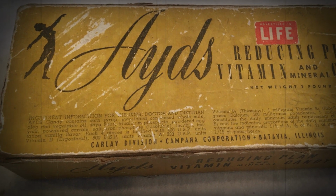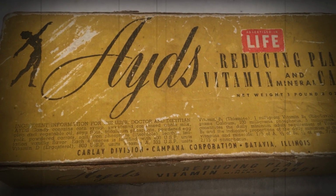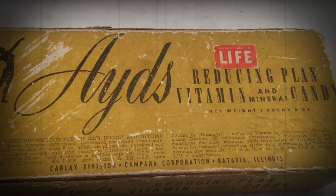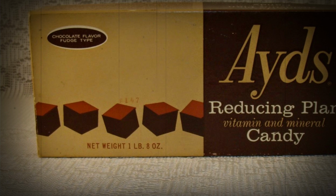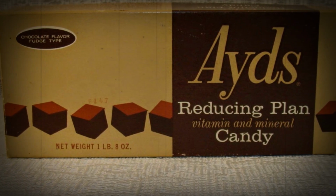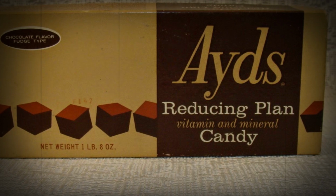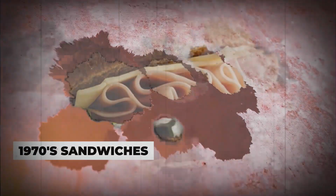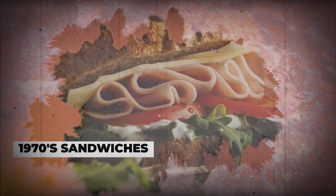Our obese friend's mom put him on a diet using Aids. He was supposed to drink hot tea and eat a couple of Aids half an hour before each meal. He managed to successfully lose 20 pounds. Aids worked. Do you know anyone that lost weight using Aids? Number 10. 1970s sandwiches.